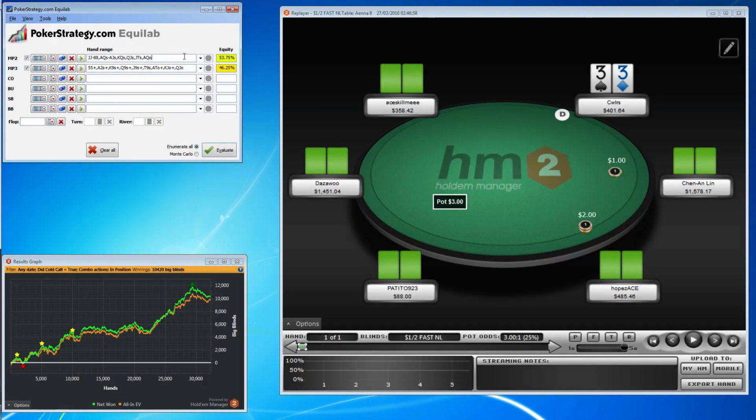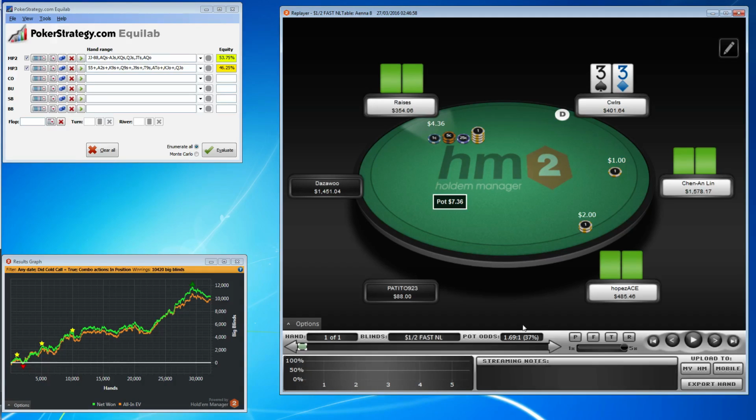So the cold caller does perform better, which you should logically interpret because, as I said before, the player facing the open is faced with an overbet, so they need a very high equity hand to justify a call. So the in-position player should be coming out with the best of it most of the time.